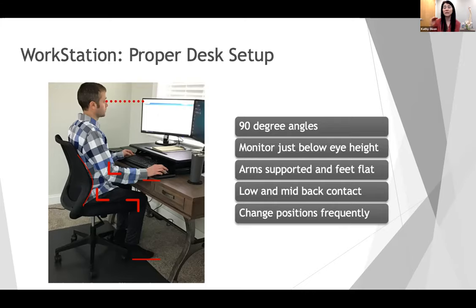The monitor you're going to notice is just below the level of his eyes or at eye level. That makes it so that we don't get any excessive bending or neck strain. His arms are supported and his feet are flat. With the arms supported, some people will talk about armrests on your desk chair, whereas Ryan here is more supporting the ends of his forearms and his wrists on the table. The problem you run into with armrests on your chair is that sometimes it limits you from scooting underneath your desk so that you can maintain those 90 degree angles that we talked about first. So his chair actually had armrests that we removed so that he could scoot under his desk better.